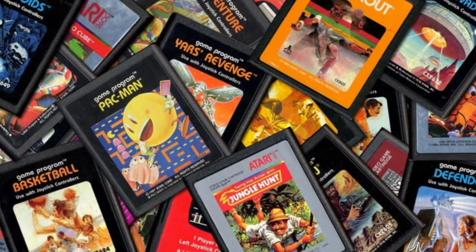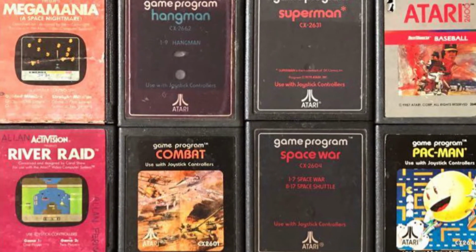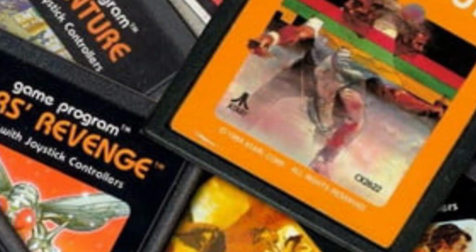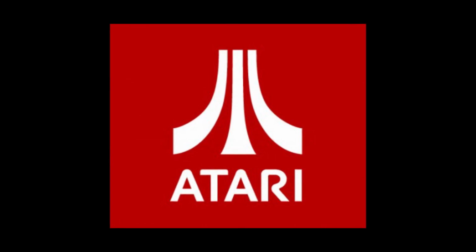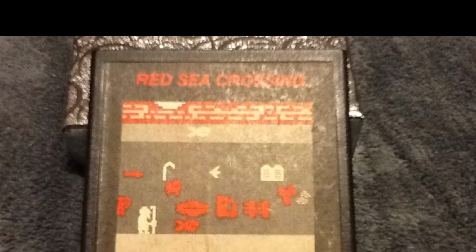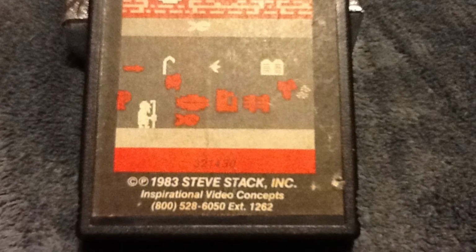And finally, coming in at number 8, sealed Atari game cartridges. Again, sealed cartridges can be worth a lot. And as I mentioned with Nintendo cartridges, many of these games are not valuable at all. In fact, some of them are pretty much worthless. The Atari 2600 gaming console is not rare, but a sealed one can sell for a load of cash. And in terms of games, the rarest game is called Red Sea Crossing. For many years, it wasn't even known that this game actually existed. And this game, if you are lucky enough to come across one, is valued at over $10,000.